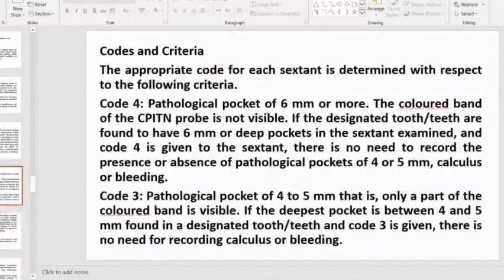Now, codes and criteria. The appropriate code for each sextant is determined by code 4. What is the meaning of code 4? Pathological pocket of 6 millimeters or more. It's too much. So code 4 means pocket of 6 millimeters or more. The colored band of the CPITN probe is not visible, because if it is visible, it means that it is 5. It's not visible, so it is 6.